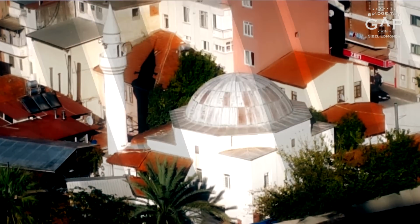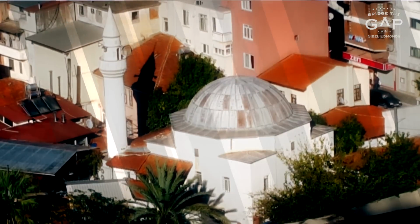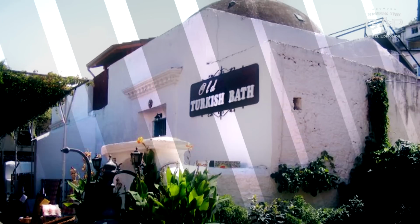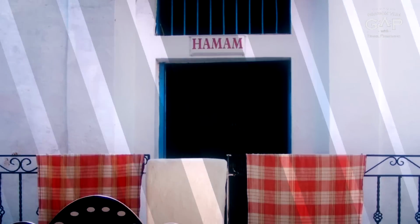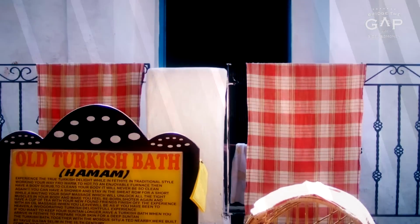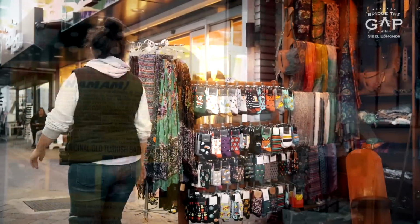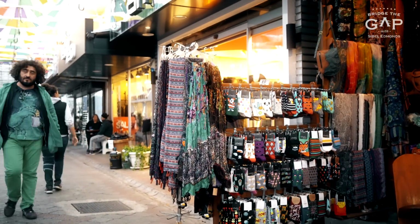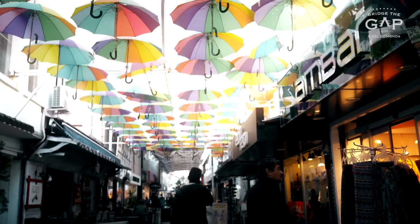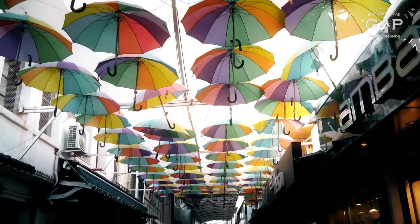Paspatur is also the home of Fethiye's oldest mosque, the Eski Cami, and a historic bathhouse still active, dating back to the Ottoman period. Today, I'm going to take you with me along a quick stroll in Paspatur and provide you with a bit of flavor of the place.